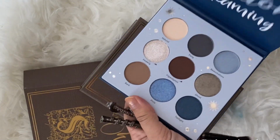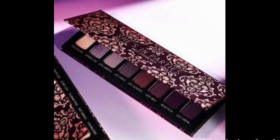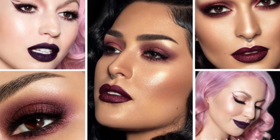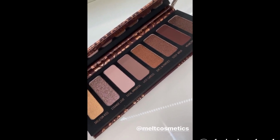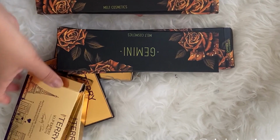Now, as far as other releases this month, such as Melt Cosmetics' She's in Parties palette, a lot of people have asked me if I was picking that up. It's just too gothic for me. I don't really find that it speaks to me at all, and I don't think I'll pick it up. I feel like it's very repetitive to Naked Cherry, so unfortunately I won't be picking up this palette, and I don't really think it will be as good because their quality's gone down now.